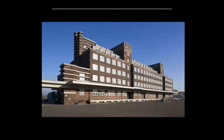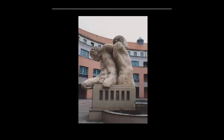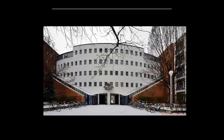Rob Krier, the brother of Leon Krier. He also was invited in the 1980s to build an apartment building. And because he's also a sculptor, as you can see, he also did the sculptures, the statues. And this is the housing complex that he built in Berlin, Rob Krier.